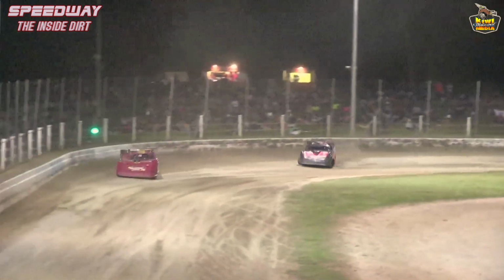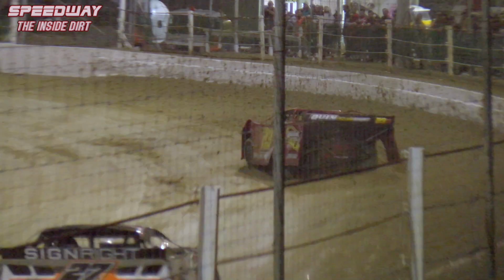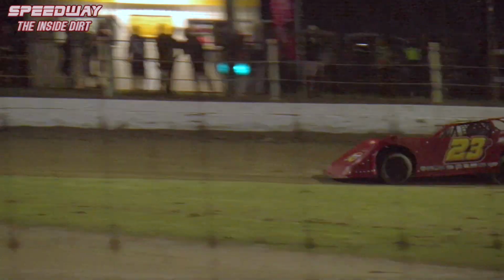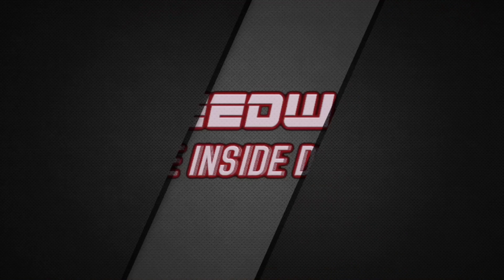He's finally got that car on rails. Sets it up nice. Oh, he goes very wide into the corner. I thought he wasn't going to haul it up. He realises where the ruts were, drives it wide and gets it through, takes the win. What a race. Awesome run there.